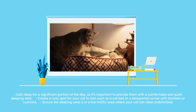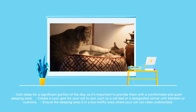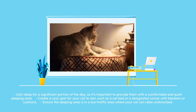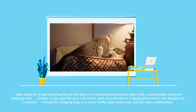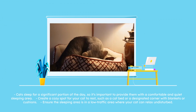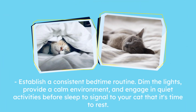Cats sleep for a significant portion of the day, so it's important to provide them with a comfortable and quiet sleeping area. Create a cozy spot for your cat to rest, such as a cat bed or a designated corner with blankets or cushions. Ensure the sleeping area is in a low-traffic area where your cat can relax undisturbed. Establish a consistent bedtime routine. Dim the lights, provide a calm environment, and engage in quiet activities before sleep to signal to your cat that it's time to rest.